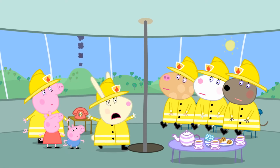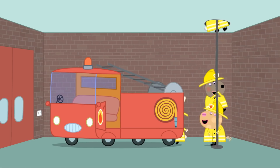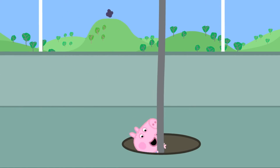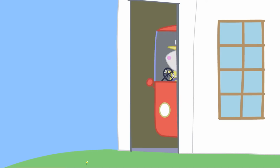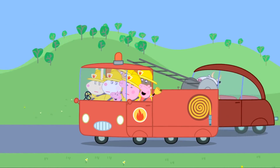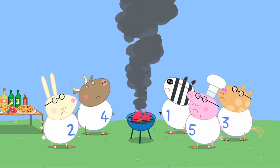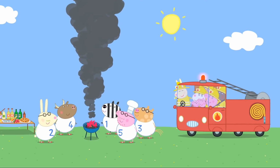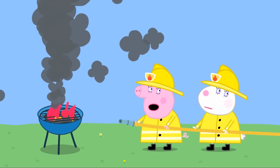Fire! Fire! Mummy's to the rescue! Whee! Whee! Hold tight. Whee! Whee! Whee! It's Miss Rabbit's fire engine. Stand back, daddies! Mummy Dog, turn on the water.